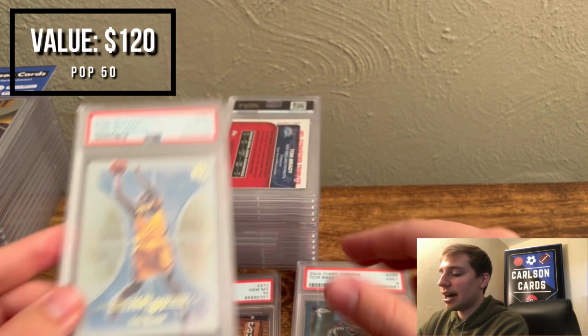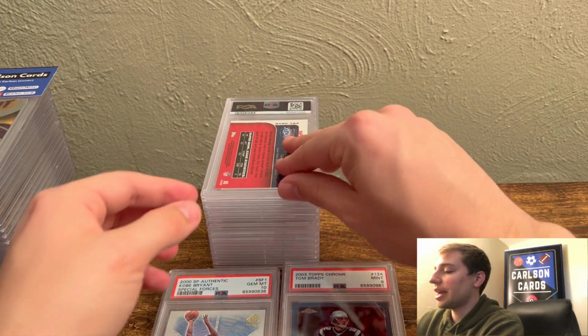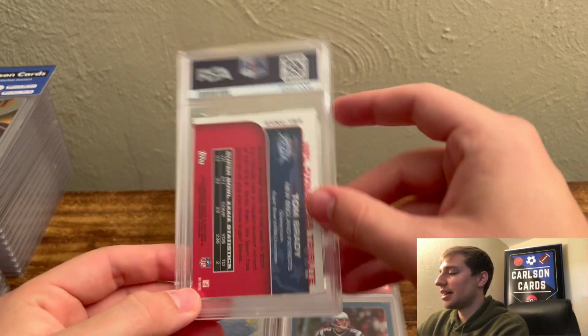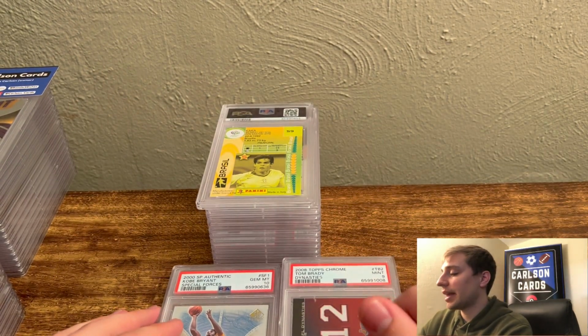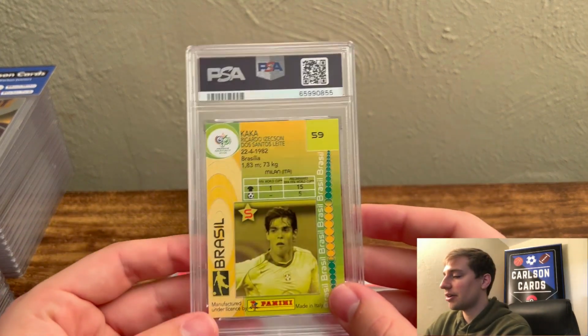Just cool design. As you'll notice, guys, already here, pretty much what I graded in this order is all legends. So while PSA was shut down, I was picking up cards for cheap, what I felt like was cheap, right? Like a card like that for maybe $5 at a card show.